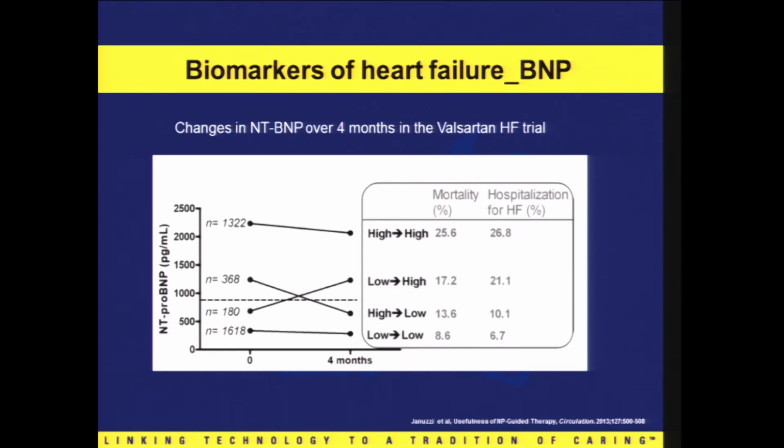In terms of the BNP or pro-BNP story, this comes from the Val-HeFT trial, which was published many years ago, but this particular analysis was published in 2013. And it basically shows that for patients who started in the Val-HeFT trial with a high BNP and whose levels remained high during the course of the trial, they had a worse prognosis when compared to patients who started high and their pro-BNP levels dropped.